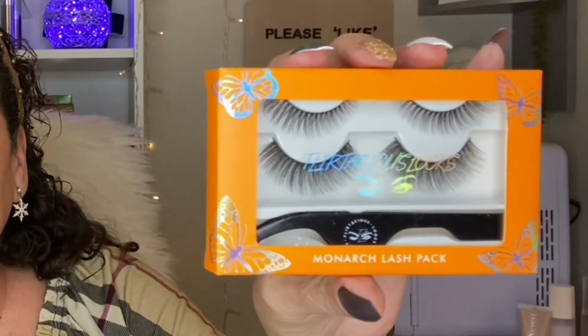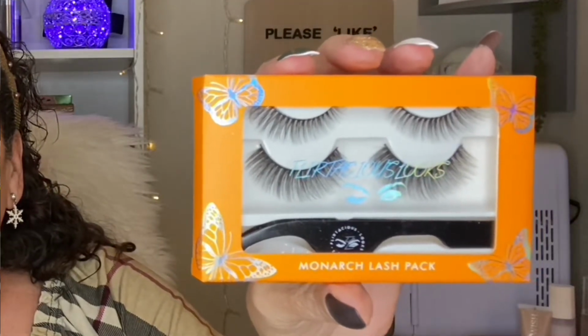I did get a lot of lashes. And this one is Flirtatious LUXE Monarch Lash Pack. It does come with an applicator, the little tweezer applicator. I don't know if it comes with glue or not. Okay, so the Monarch Lash Pack includes the top lash, called Baby Girl. It's an angled lash for an iconic cat eye effect.